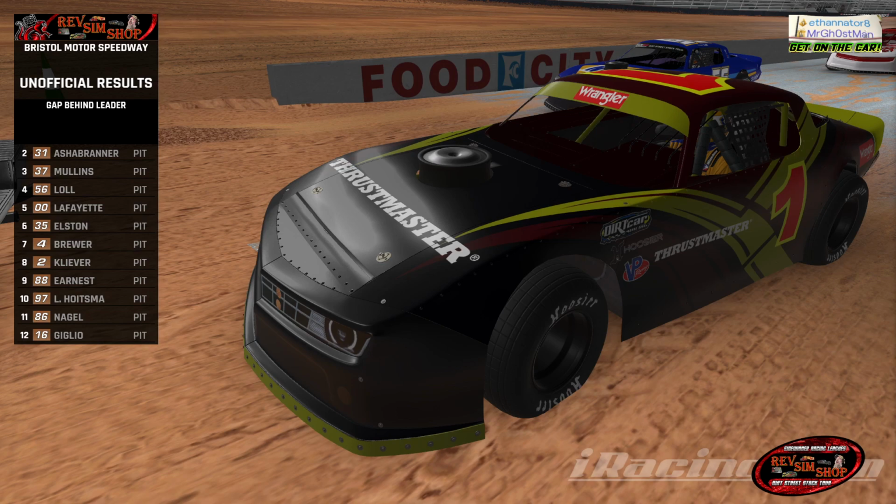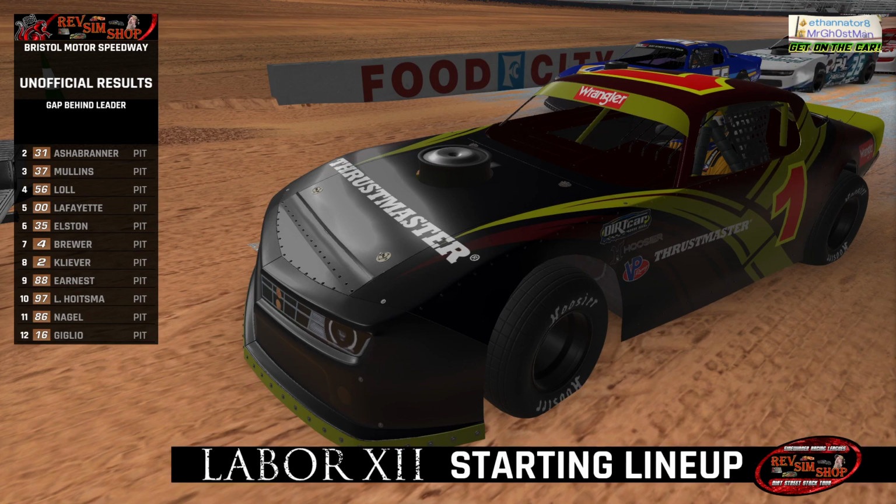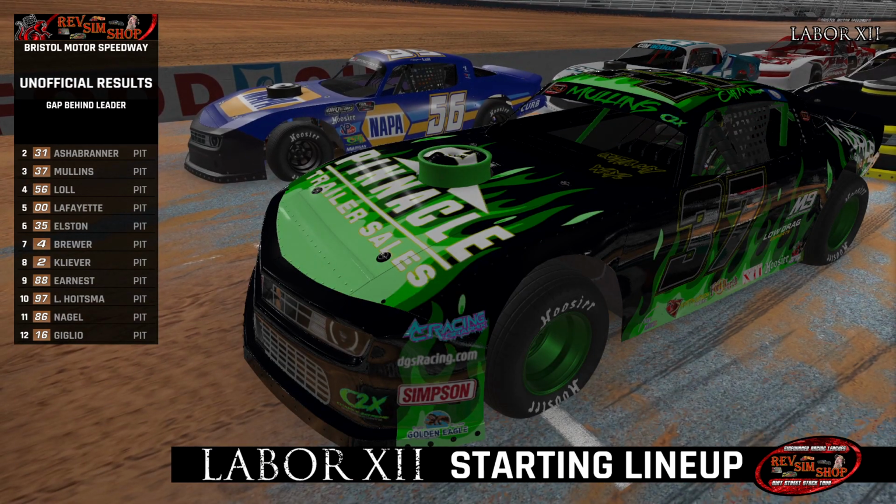Let's go ahead and get our starting lineup music kicked off, presented by our friends in Labor 12. And here we go. Ian Montrose, your pole sitter. Looks like Will Ashebrenner in the 31 would have started outside pole, but not there. Not sure if Cliff's going to hop in or not, but he hasn't shown up on track yet. There he is. Cliff Mullins will roll off, I guess, technically second.